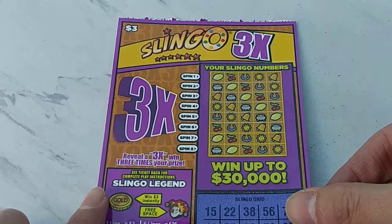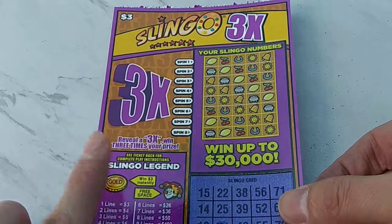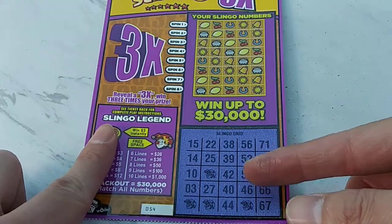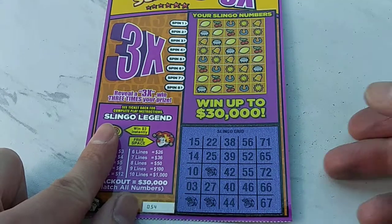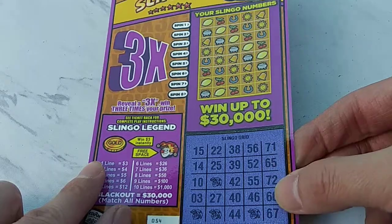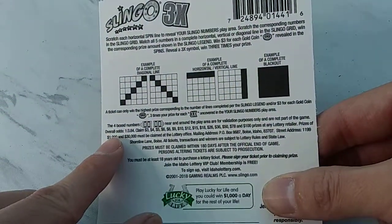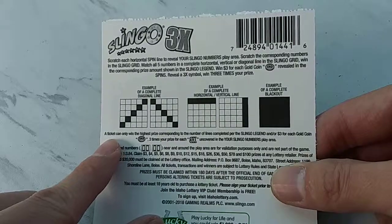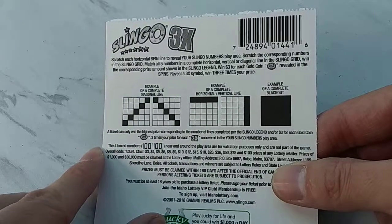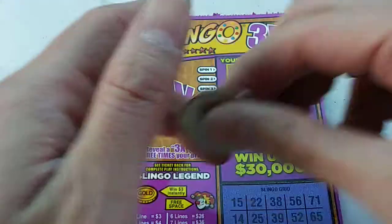And I am back. I got my other favorite $3 game, the Slingo 3X, where you can actually get an instant win right there and win $3 instantly. Got ticket number 54. We're looking for ourselves at least one line to get 3. So there's our free spots and stuff like that. Odds on this ticket are pretty common. 1 in 3.84 for a $3 ticket. Anyways, this is where we begin with the free tickets.